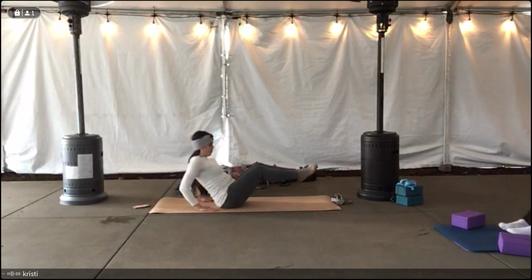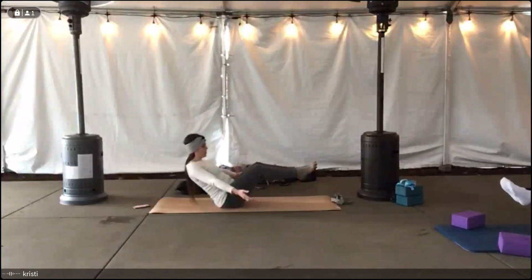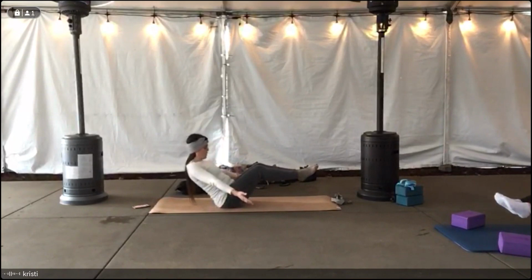Do you have enough core strength to lift your arms and hold? If not, keep yourself supported. It's okay if one area is a little stronger than the other. It's easier to lift your legs after you've leaned your back, or easier to lift your back after you've leaned your legs. Last breath.